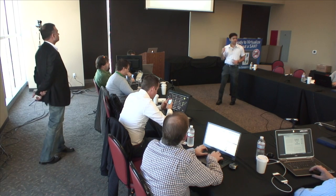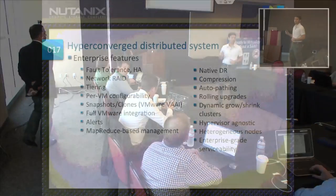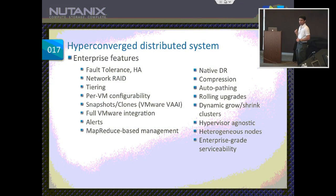I'm going to talk about some features that are already selling, but we haven't really talked about. One of them, a great one, is auto-pathing. I'll talk about it when I get to it. Rolling upgrades: how do we do rolling upgrades? It's quite cute. Dynamically grow and shrink clusters in minutes.